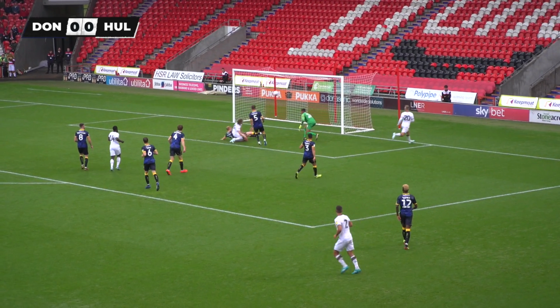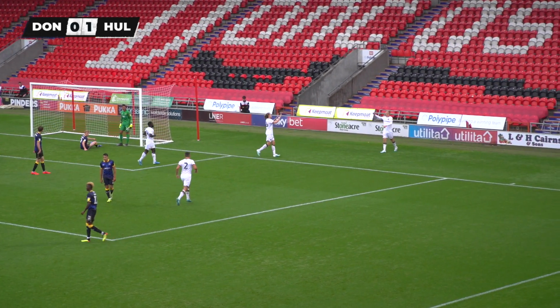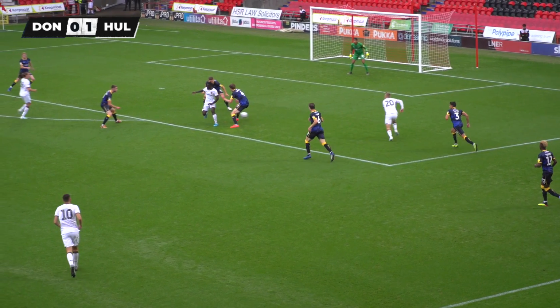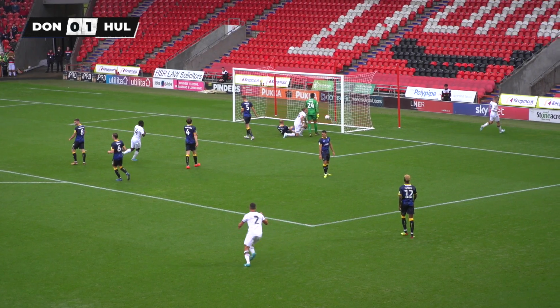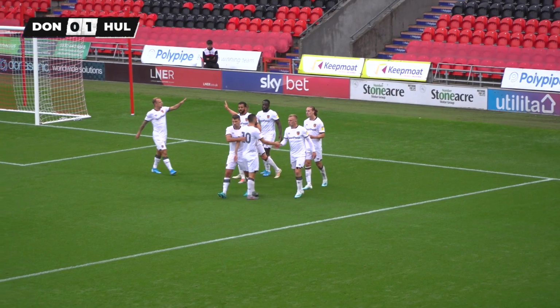Clever back heel. Bowen across. Tigers are in. Beautiful move. Exquisite. And that really just demonstrates how well chiselled Hull City have been in pre-season. That is a very well orchestrated move from Hull City. The main players back in the starting 11 and coming up with the goods very early on.